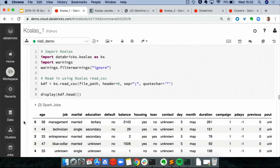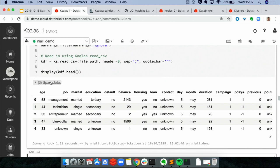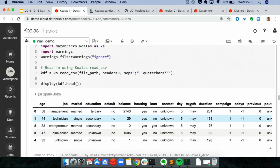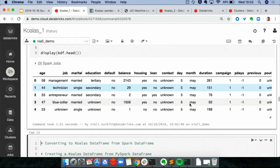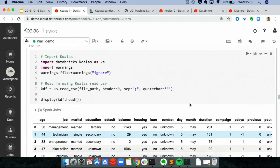We can display that within Databricks itself if we just want to grab the head, and we see that we have the same data frame. Note that when you call head on a Koalas data frame, it isn't necessarily going to be the exact same as what you would have with a Pandas data frame, in the sense that Spark inherently is distributed. Therefore, you don't have that true indexing. You can enable that indexing, and it's something we'll come to later in the second part of the tutorial. But just a caveat that you will not guarantee, whenever you call head, the same head as you would with Pandas.